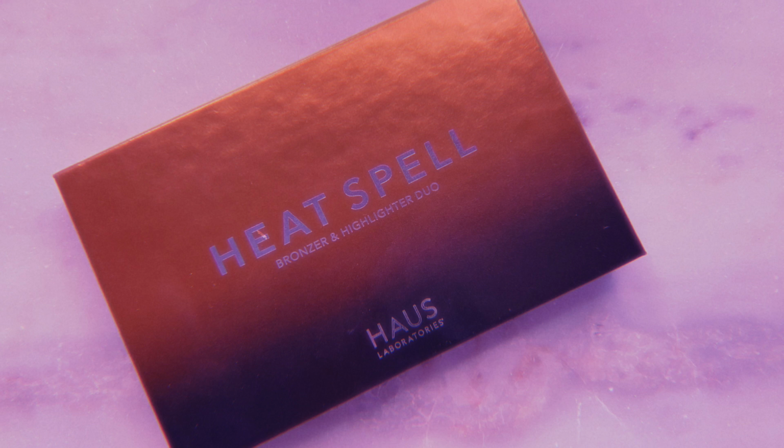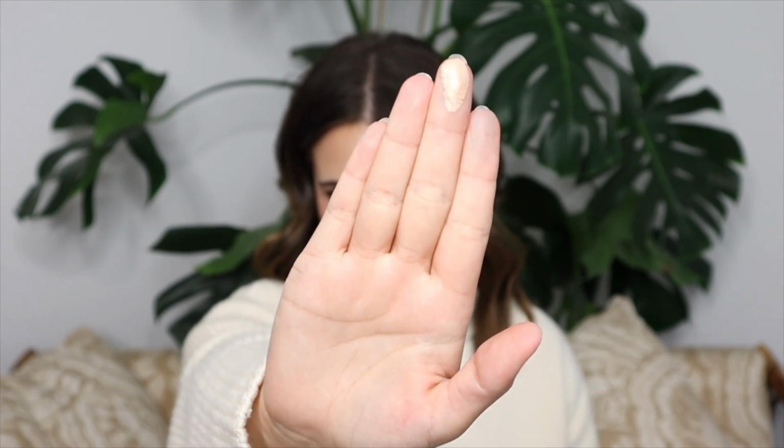Next up, I have this Haus Labs bronzer and highlighter duo. They're the same formula as the blushes as well, so I'm going to speak for the blushes too. These aren't special at all. Like, I completely forgot about them. They don't feel high quality whatsoever. When you swatch them, they just go on like full chalk, and they have really ashy undertones. I just really did not enjoy these at all.